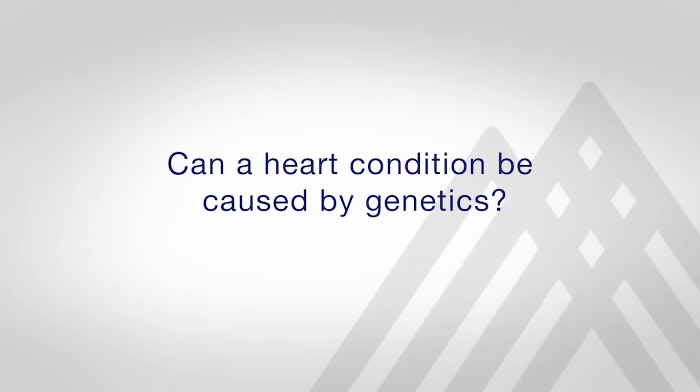Though certain infections or toxins in a mother can potentially cause or perhaps enhance the chances of developing congenital heart disease in a child, the vast majority are believed to be due to genetic causes. Some of these we can test for, and others we're still investigating to identify the particular gene that's responsible for the problem that we observe in a child.